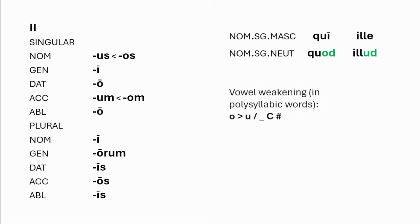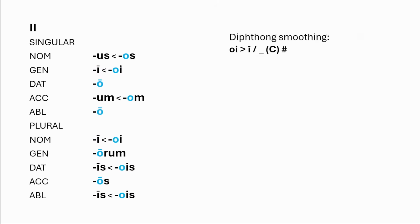To frame it as a regular sound law, perhaps short o became short u in final closed syllables of polysyllabic words, or something. That would certainly make the second declension make more sense. And likewise, we have all these long i's. Might we hypothesize that these i's descended from oi diphthongs? Such a sound change, known as diphthong smoothing, is really common cross-linguistically.